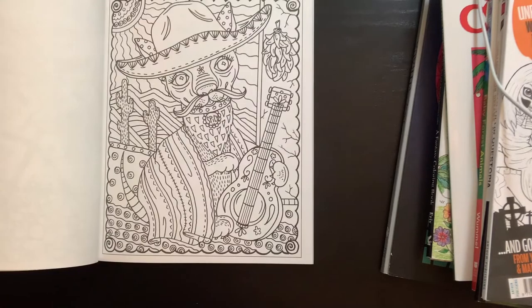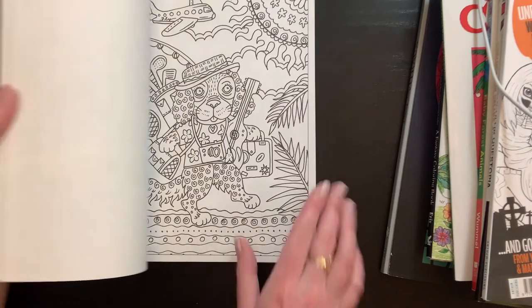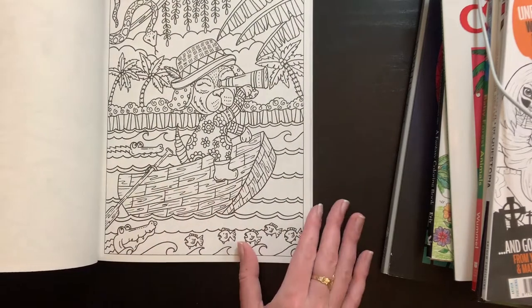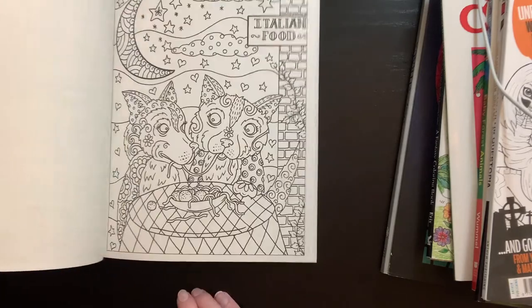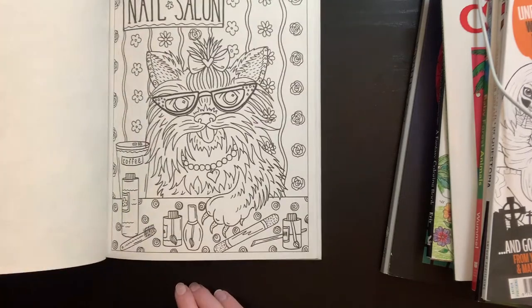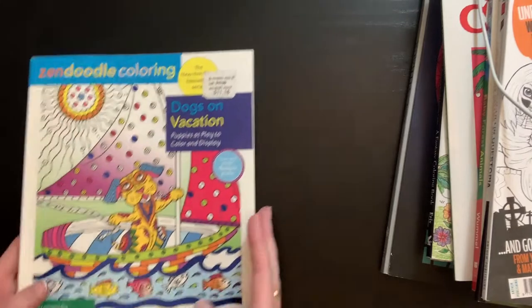I really need to color in it. They're so funny, like that one cracks me up. These guys are on the pier, karaoke. Yeah, so all dogs, all the time.